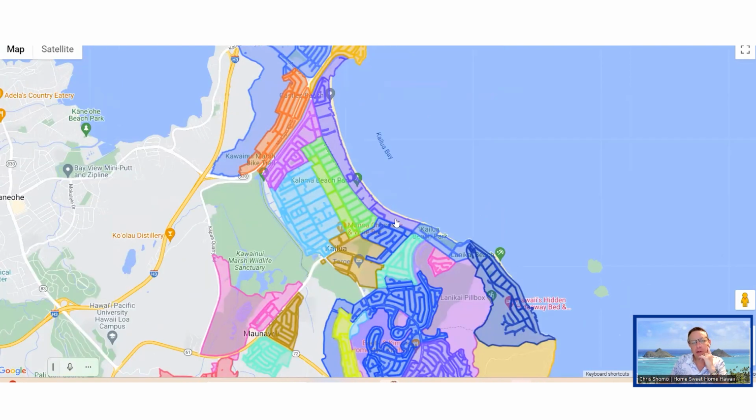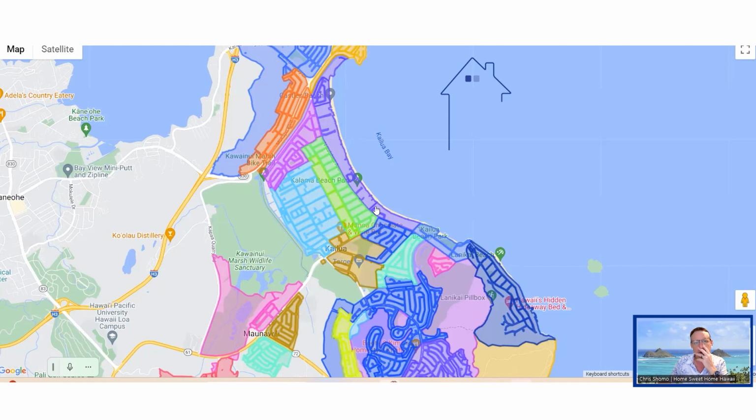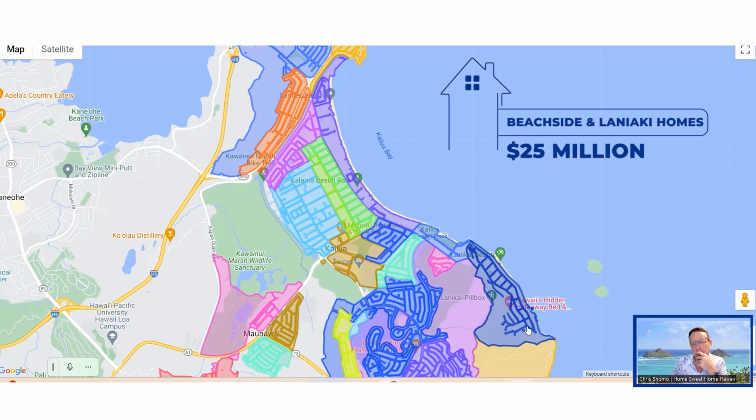Single family homes in Beachside and Lanikai usually start in the $3.5 million range, depending on your location and distance to the beach. If you want, you can buy into those neighborhoods in the $2.5 million price range, but they're going to be fixer-uppers, or you're going to need a complete renovation or rehab. Typically, homes are going to start in the $3.5 million to $5 million price range, and they can go as high as $10 million, $15 million. It's not uncommon to have an oceanfront home listed for $25 million in either Beachside or Lanikai.